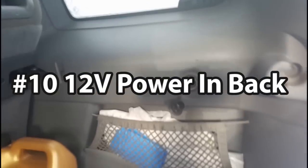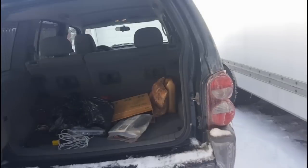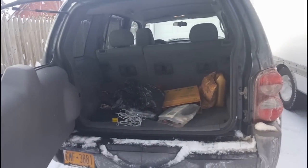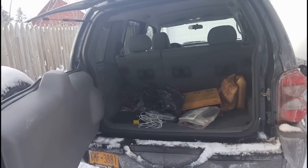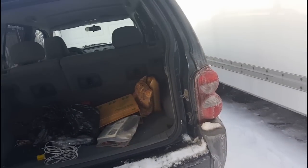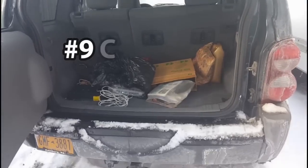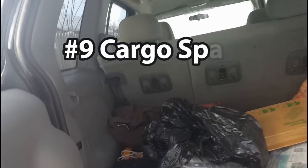Boom. In the back of the Jeep, you got a cigarette lighter adapter, and that is super, super convenient. If it wasn't there, I would want to add one. I think that's cool. And it's just one of those little things, especially for camping and stuff, you can plug your phone in back there, tailgate party style, you know what I mean? It's really cool.